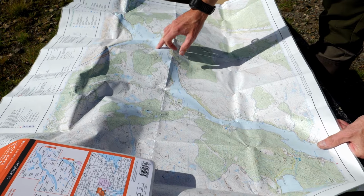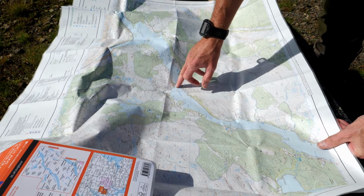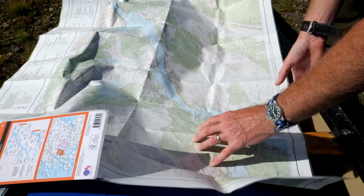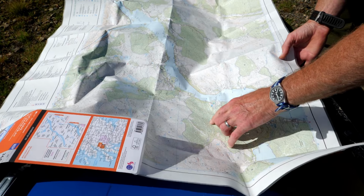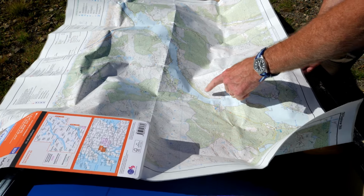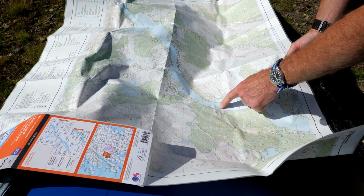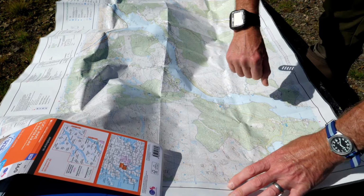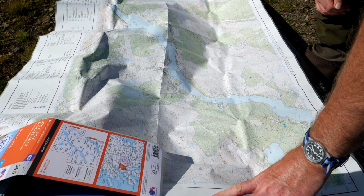Headed down southwesterly past North Point, and we're at Innan, just here where there's a little river enters into the loch. Perfect place for a lunch stop. We've been doing 12 and a half kilometres.